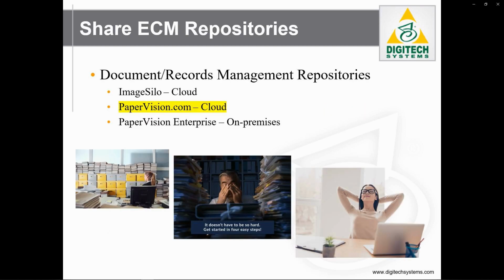On the document repository side, we'll be focused on PaperVision.com today, provided in a user subscription model. All of our document repositories have the same user interface, giving our customers flexible options with easy user adoption. Again, we have Image Silo, PaperVision.com, both as cloud solutions, and PaperVision Enterprise as our on-premise solution. Today we'll be focused only on PaperVision.com as our cloud solution.